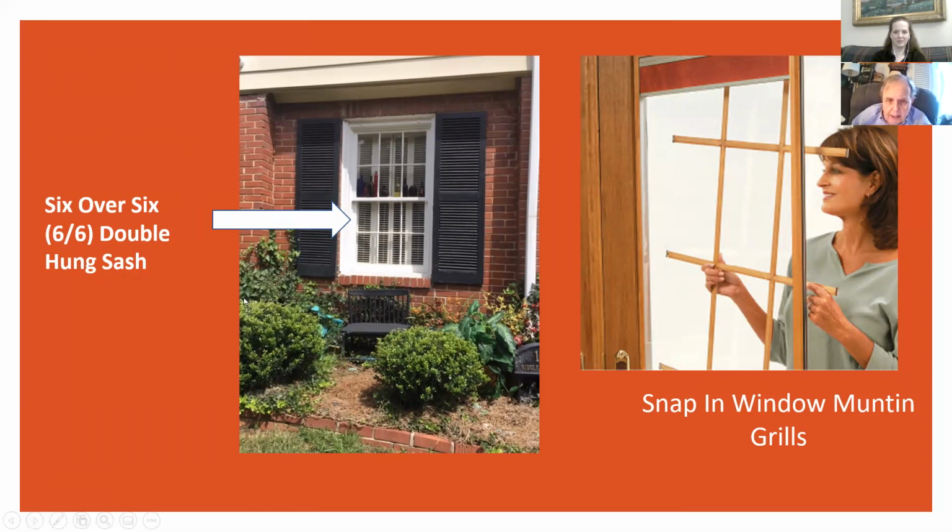Now, this is what's called a 6/6 window, double hung sash. You count the number of panes, which are really called lights. There are 6 lights in the upper sash and 6 below. So people always refer to this as a 6/6 double hung sash. The reason you had double hung sash was, of course, you needed to open the windows for ventilation, particularly before air conditioning.